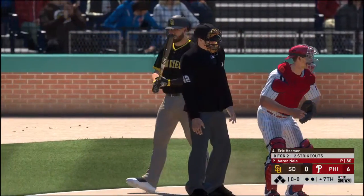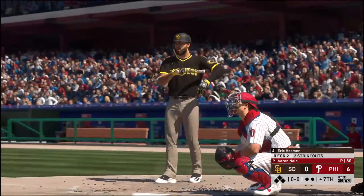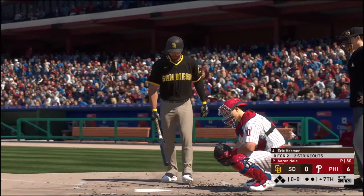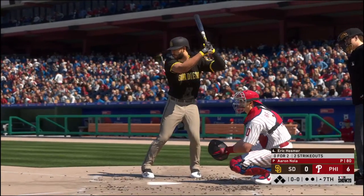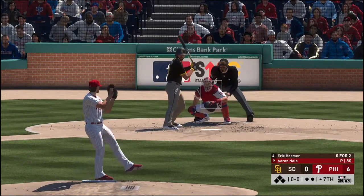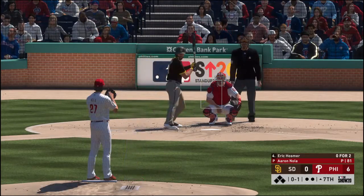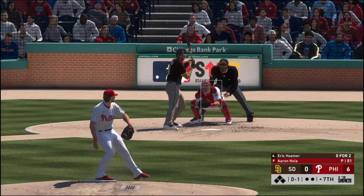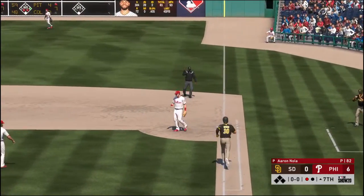And it'll be the cleanup spot for the Padres, Eric Hosmer. He got called out on strikes his last time through. Yeah, always frustrating to go down looking. Everybody does it, though. You'll have a few ABs where you get completely fooled. Look for him to be on the attack early in this at-bat. Here's the first pitch to him. And he throws the fastball by him here. 0-1. Ripped on the ground to first, and he'll take it to the bag himself for the out.